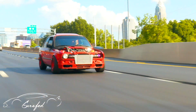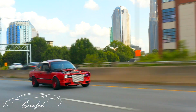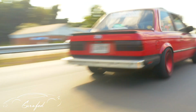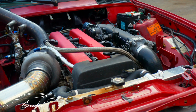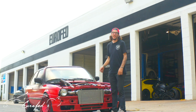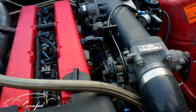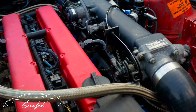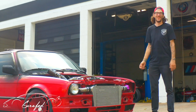Automotives here at Eurofed. This here is my 1986 BMW 325i. 2JZ-GE bottom end, rods, pistons build with a ported 1JZ-GTE head, precision 6466 turbine, ID1050X fuel injectors to allow it to do all the boost that it does.